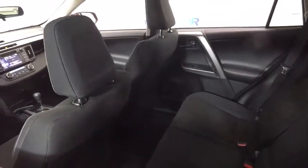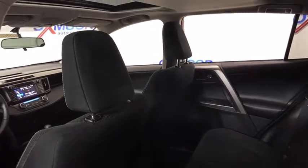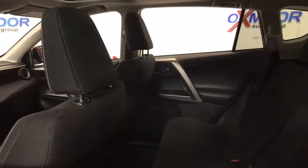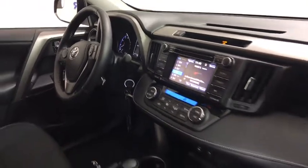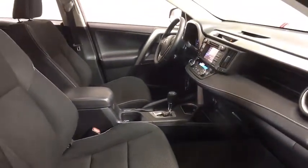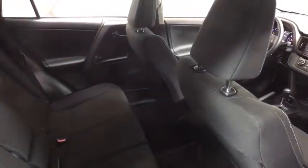Here are some of this vehicle's great options: power liftgate, traction control, dual airbags, leather-wrapped steering wheel, alloy wheels, power steering, four-wheel disc brakes, electronic stability control, rear window defroster, trip computer, fog lights, power windows, remote keyless entry, power moonroof, brake assist, panic alarm, tachometer, overhead console, front bucket seats.